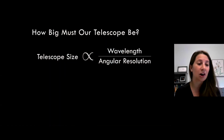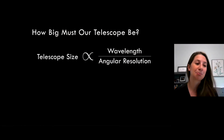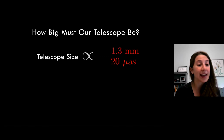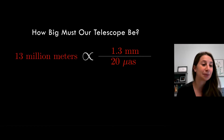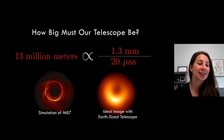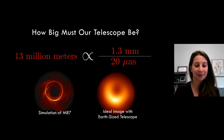And the reason it is, it all comes down to the limits of diffraction, which say that there are these fundamental limits to the smallest things that we can possibly see. And this governing equation says in order to see smaller and smaller, we have to make our telescope bigger and bigger. And so if we plug in the wavelength and required angular resolution that we need to see that black hole shadow into this diffraction limit equation, you can easily calculate that in order to see that ring, we need to build a telescope that's 13 million meters across, or essentially the size of the Earth. And if we could build an Earth-sized telescope, we could just start to make out that distinctive ring of light that's indicative of the black hole's event horizon.